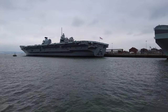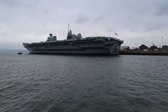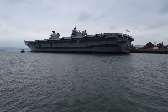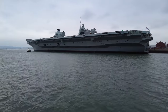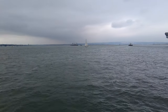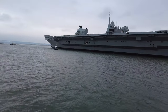Now, the first one to have served out of the two of them was the Queen Elizabeth up front here. She did so last year. She went off on her first ever deployment around Easter time. Spent 7 months out at sea. The Prince of Wales, on the other hand, well, she entered the service earlier this year. So basically, early this year, she joined NATO, where she became the lead ship for them, and now whenever NATO needs to deploy an aircraft carrier, it'll be the Prince of Wales they go calling for first.